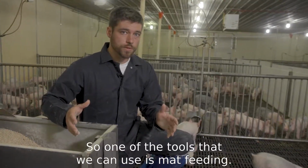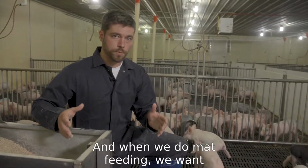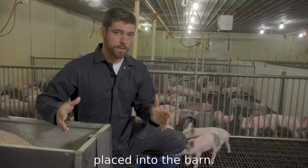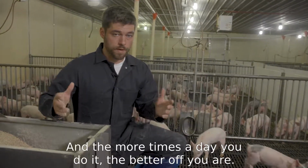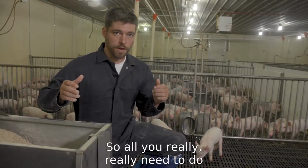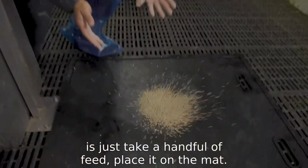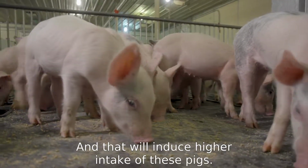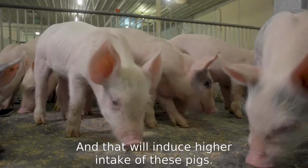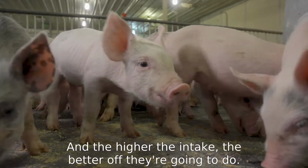So one of the tools that we can use is mat feeding. When we do mat feeding, we want to do that for the first week once they're placed into the barn. It's really simple, and the more times a day you do it, the better off you are. All you really need to do is take a handful of feed, place it on the mat, and naturally the pigs will go after that feed, and that will induce higher intake of these pigs. And the higher the intake, the better off they're going to do.